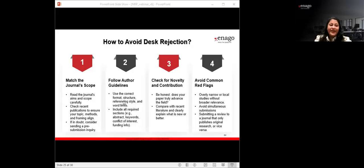Secondly, follow the author guidelines like we have gone through. They are elaborate: all the correct format, structure, referencing style, include all the sections, all the technicalities correctly for you to get passed through the technical compliance to the guidelines.